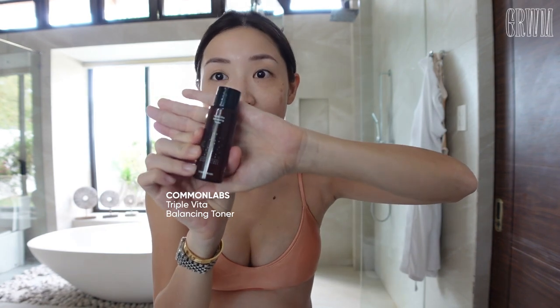So, I also have a travel size with me, which is what I always pack, and I wasn't sure if naubos na siya, but buti na lang may konting laman pa. So we're just going to apply this on our face.